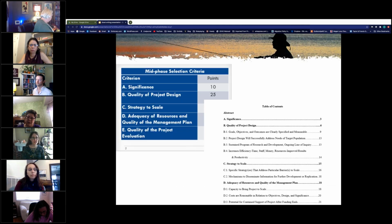So here's one we did recently. This was Project Victory. So you can see these are the big selection criteria. So our table of contents follows this exactly. We have each section, the significance, and all the minor subsections for each of these. And this is pretty standard for what you'd see on these proposals.